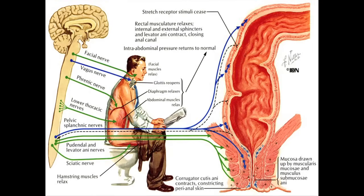This picture actually shows an excellent position that a patient should be sitting in while they're having their bowel movement. Again, if you'd like to put a footstool under your feet to get your knees a little bit higher than your hips, that's going to help with that evacuation of the stool. When you're done with your evacuation, your rectal vault should be completely clear. Your sphincter muscles return back to resting position.